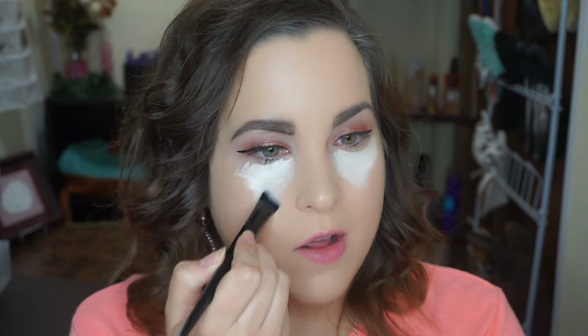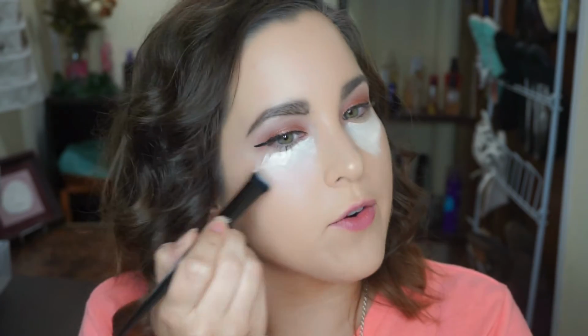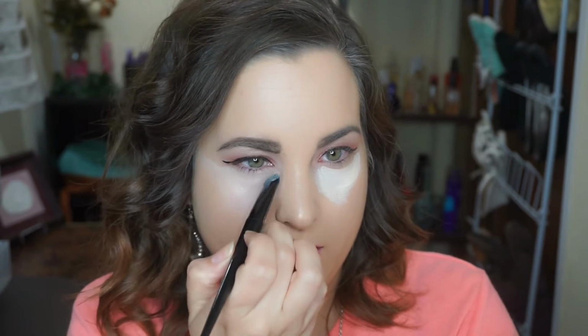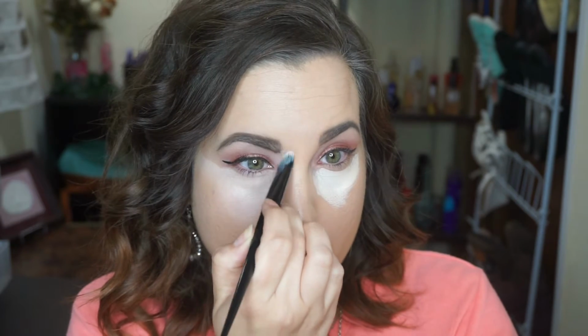Here we go. The brush feels really nice on my skin. It's very soft. I think I sort of wish the brush was a little bit bigger. It's nice for getting in here, but I feel like it would take a really long time to blend this concealer out.